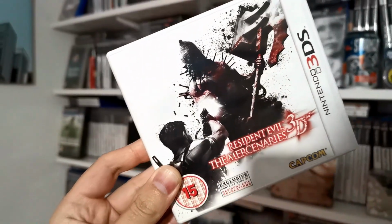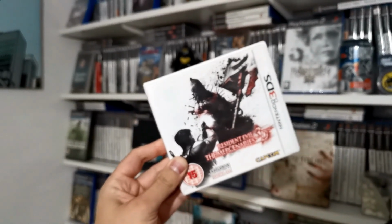Another interesting Resident Evil game on the DS. And again, for me, the 3D is just so cool. I love the 3D aspects of the Nintendo 3DS. I don't know why they took it away. So any game that adds a bit of 3D into it, especially from my favorite franchises, it's just got to be in the collection. Need for Speed The Run.